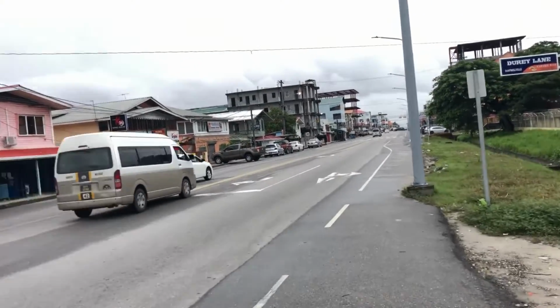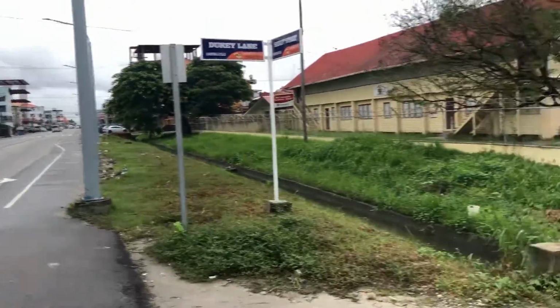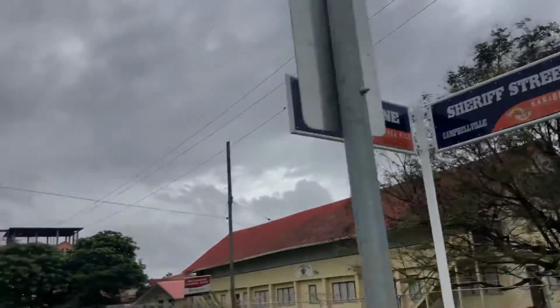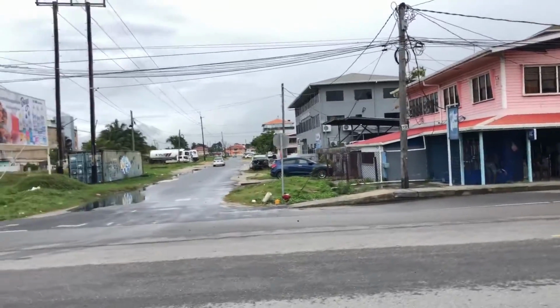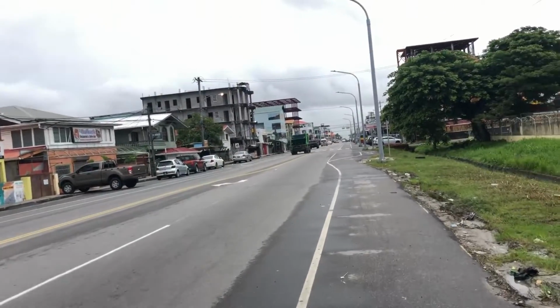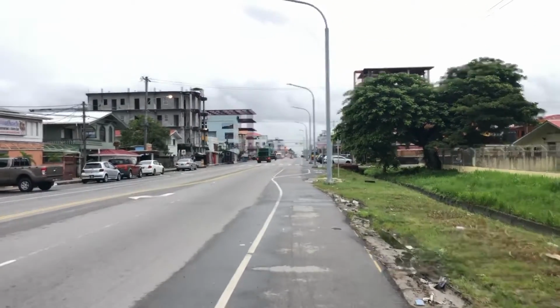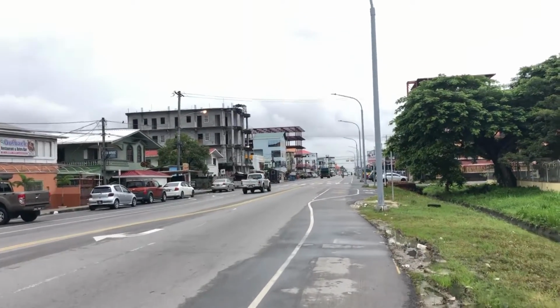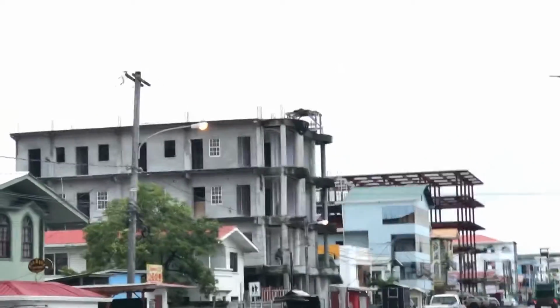Sheriff Street has been completed. There's still some open drains. This is Drury Lane. Drury Lane at Sheriff Street. Now there are a couple of buildings coming up here that have been under construction for quite a while. This is one of them.